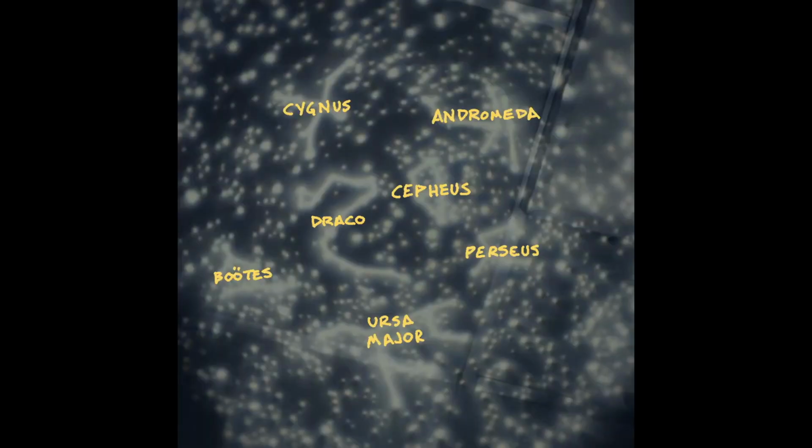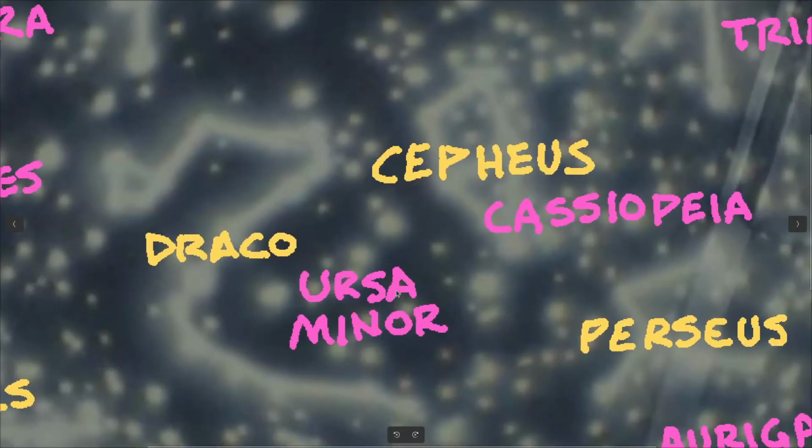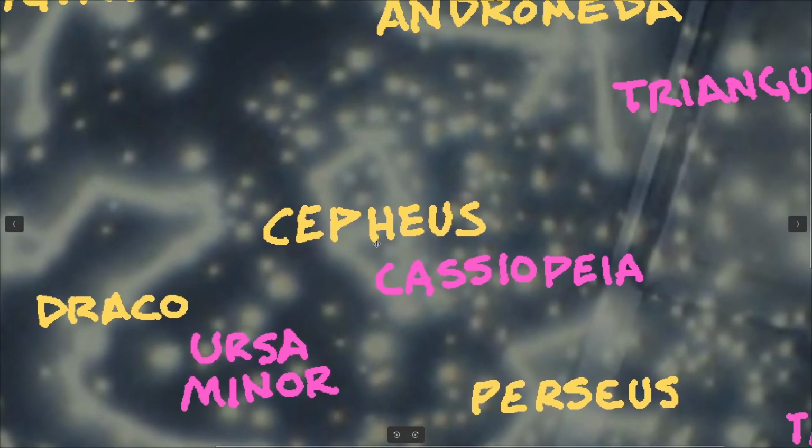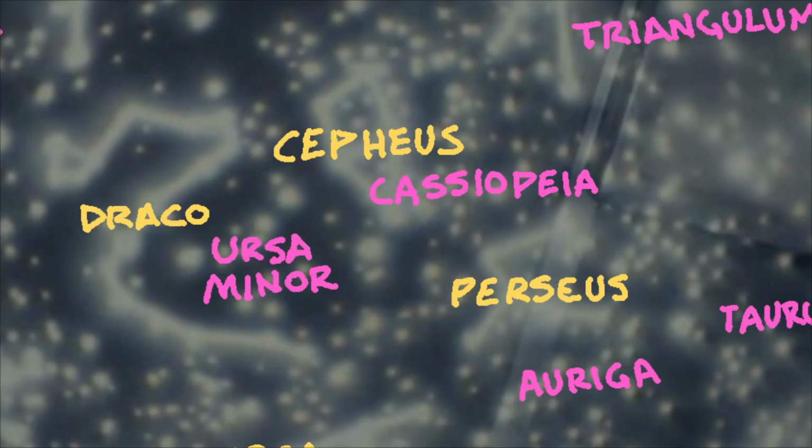Here are the 7 constellations that are marked, and here are the other nearby constellations that are not marked. For most of these, it makes sense that they're missing since they're farther out. However, Ursa Minor is between Draco and Cepheus, and Cassiopeia is between Andromeda, Cepheus, and Perseus. So Ursa Minor and Cassiopeia are conspicuous in their absence.